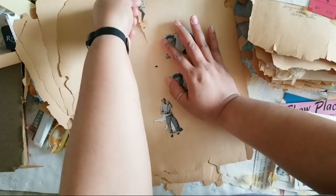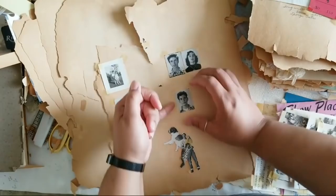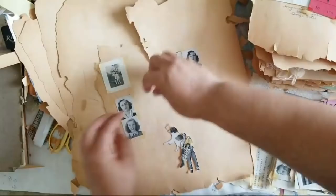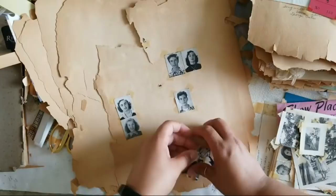And this must be her. Yep, that's her. And some more little friends here, I guess. Can't get that one off, really. Neither that one. This one's cute. Okay, I love that she fussy cut these out. So freaking cool.